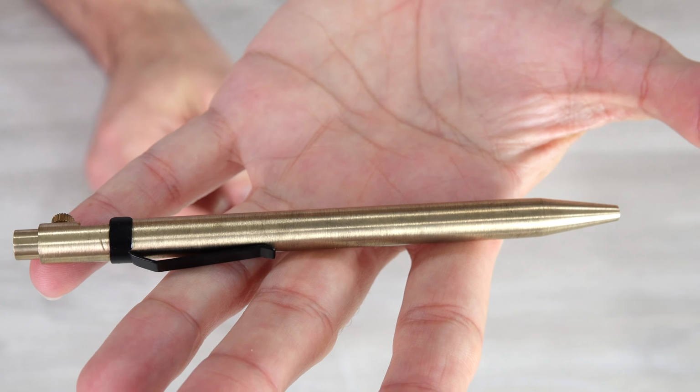And speaking of the mechanism and the ink refill that comes with this, it does come with a Pilot G2 refill. However, the insides of this pen, the way they're designed, is that this can take essentially any refill, from a Pilot to a Fisher Space pen to really anything you're going to need. And the tip here is adjustable with how far it sticks out from the pen. So if you like it to stick out far, great. If you want it to stick out shorter, you can adjust that as well.